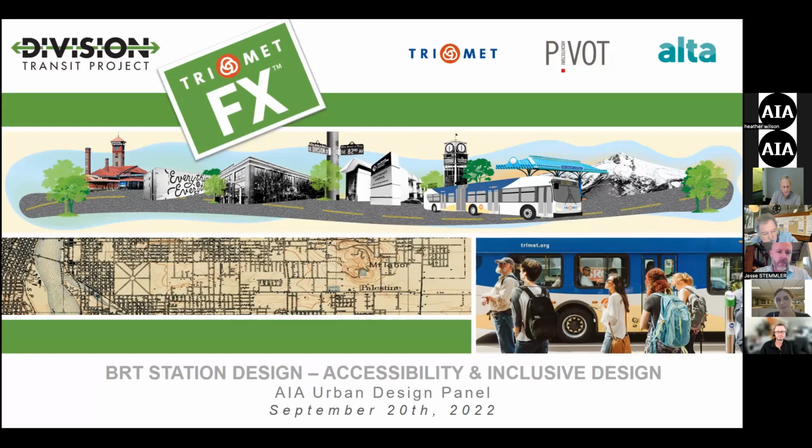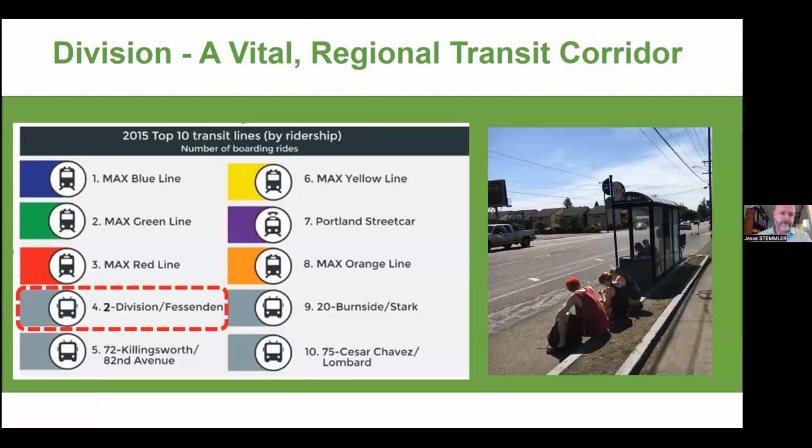And we're going to dive in and just with the help of Pivot Architecture and Alta Planning and Design, talk about their process and the rigor that went into really understanding and designing the station environments in particular. But before we do that, I wanted to provide a little context and talk about why BRT was something that was needed for the Division corridor.